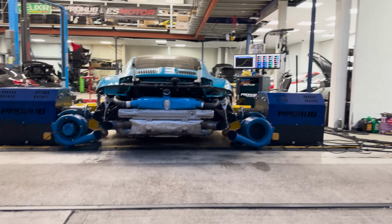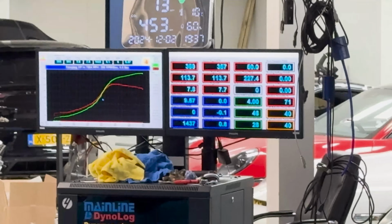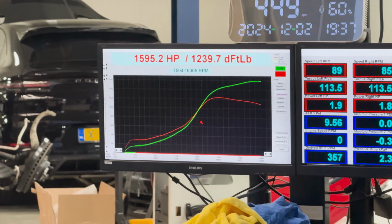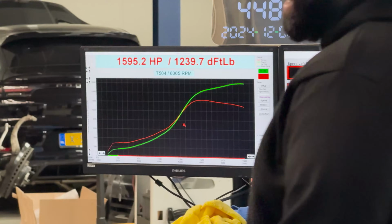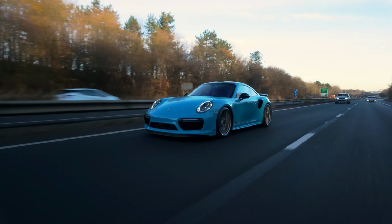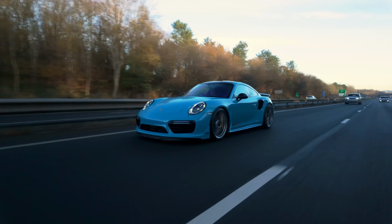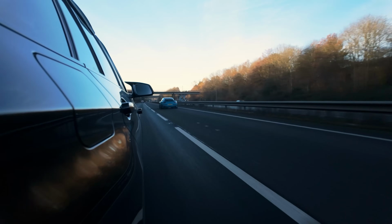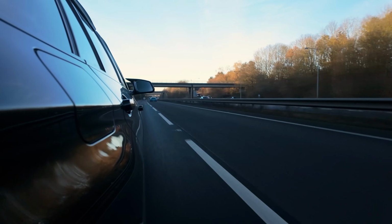So at this moment in time, the numbers we are showing you is making 1595 at the wheels. It's just under 1900 crank horsepower. So just imagine how much more it's actually made, because yeah, it's made a little bit more than this. And the proof will be in the pudding. So when the weather gets better, you'll see the numbers and then you can take it from there.